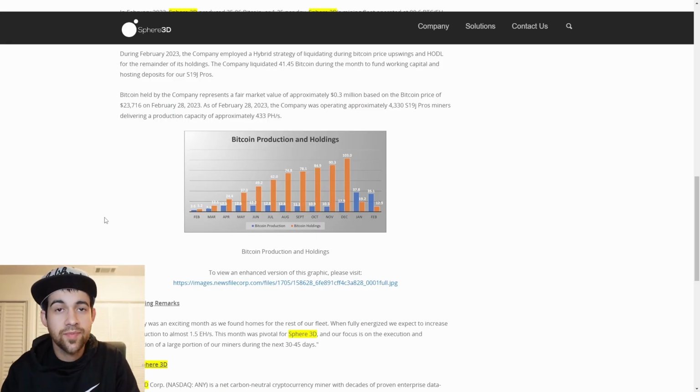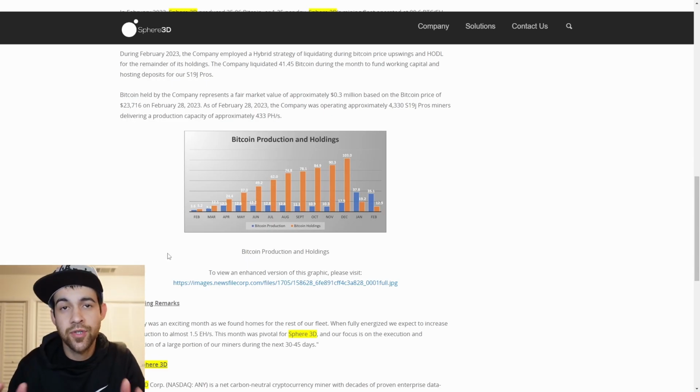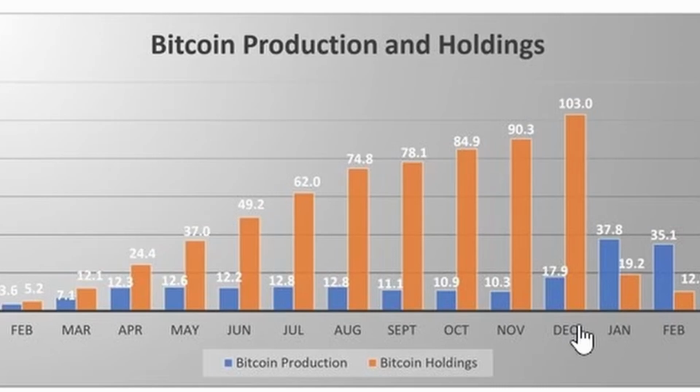And I almost forgot, guys, before I go, I did want to show you their Bitcoin production and holdings. I'll bring up this graph so you can see it better, but you'll notice that their Bitcoin holdings has absolutely fallen off a cliff ever since the new year. But of course, all hope is not lost with this company. Of course, they're not profitable, so they are likely to burn that cash, and they're likely to continue to sell their Bitcoin to survive, perhaps even dilute. In the end, this is a very risky stock, but it does still offer some potential. As you saw, in the next 30 to 45 days, I believe they said, they expect a dramatic increase in their hash rate.